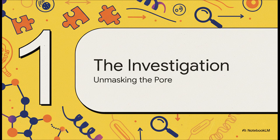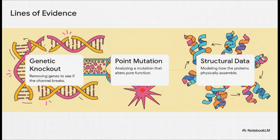How did researchers finally unmask the proteins running the show? It wasn't one single aha moment. It was more like 3 different lines of evidence all converging, all pointing to the exact same suspects. The case was really built on these 3 pillars. First, they used genetics, just completely remove the suspect genes. Second, they got clever and looked at a very specific mutation. And third, they used structural data to see how all the pieces physically fit together.